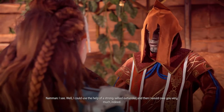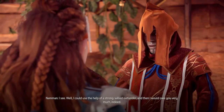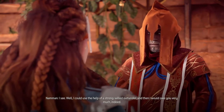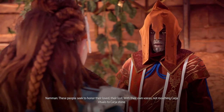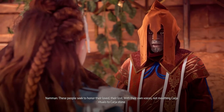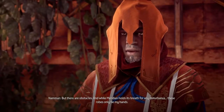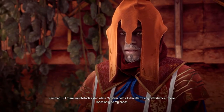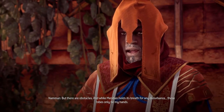Well, I could use the help of a strong-willed outlander. Then I would owe you very much indeed. Okay. These people seek to honor their loved, their lost, with their own voices, not mouthing Karja rituals to Karja stone. But there are obstacles. While Meridian holds its breath for any disturbance, these robes only tie my hands.